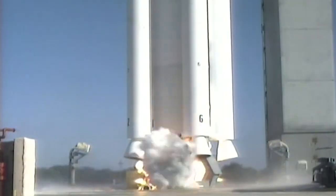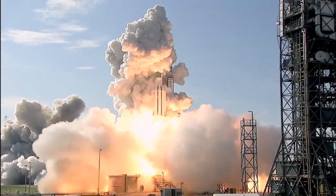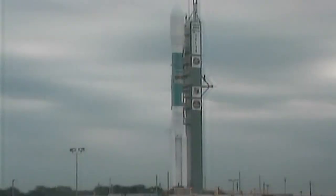4, 3, 2, we have main engine start. 0 and liftoff of the Stardust spacecraft. Liftoff of the Delta II rocket carrying the Spirit from Earth to planet Mars. Liftoff of the Delta II with GRAIL. Journey to the center of the moon.